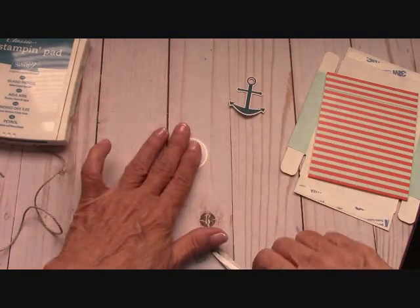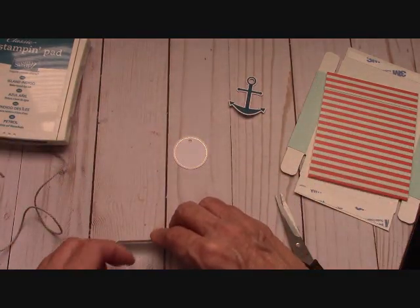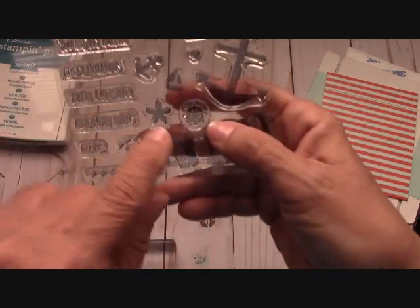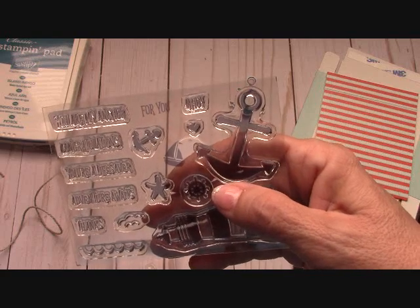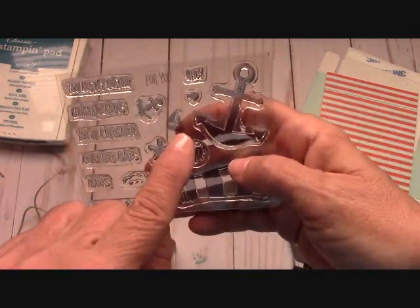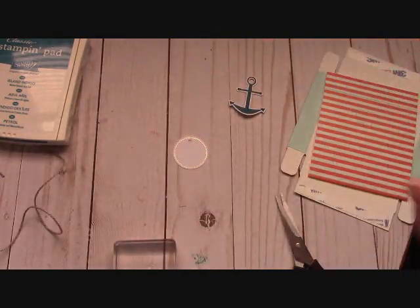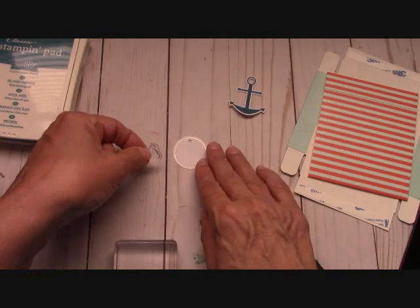That's what I have here. Now, to stamp this, let me take these off. They suggest stamping the little sailboat, which is so stinking cute, and the For You. Of course, you could do the anchor and ahoy. You could do anything you want. The sailboat and thanks.